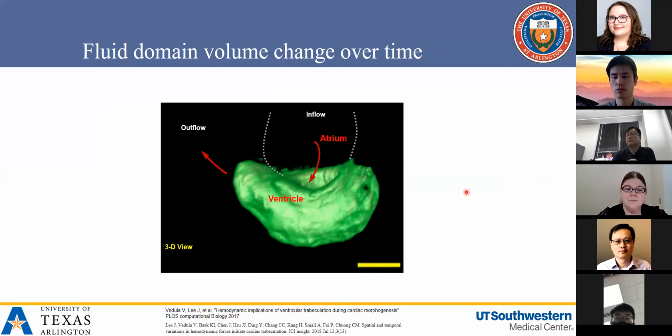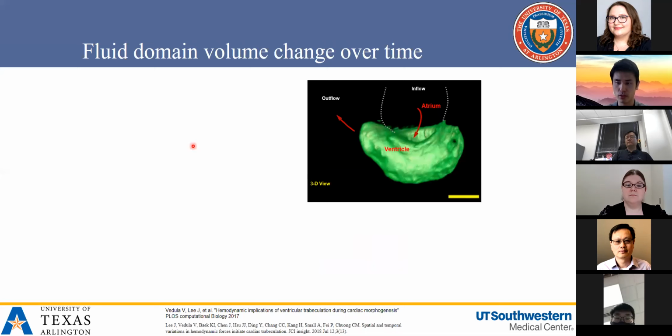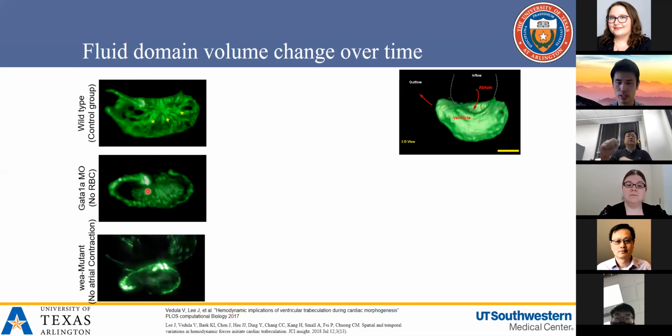This image shows the entire ventricular view with the light sheet microscope. Blood flow is coming from the atrium here and going out to the outflow tract. Okay, let's cut and open to see the heart inside. Here is the image. After we inject the GATA1 morpholino and use the WEA mutant, trabeculation is significantly attenuated compared to the control group. The control group has a nice looking trabecular network.